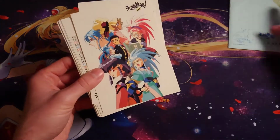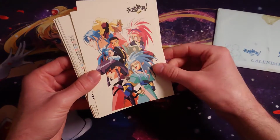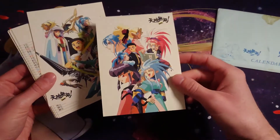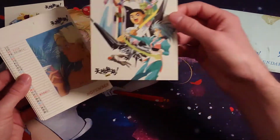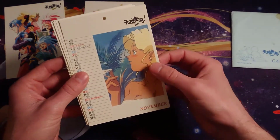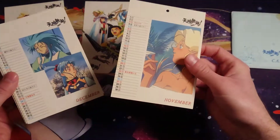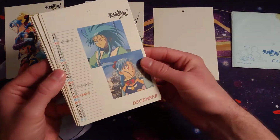Okay, so this is the calendar. Gotcha. So it says calendar 1994, and then this is like a postcard calendar, or just display card, postcard sized calendar cards. So there's the front one there, and then here's the next piece. And then they go through. Yeah, I guess I'll just go through and show all of these different ones. Again, this is like new condition right here.